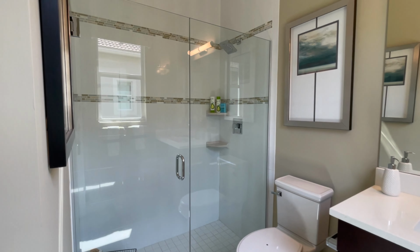And the last model in the Palermo collection is the Collina, featuring 3 bedrooms, 3.5 bathrooms, den, and 2 living areas with 3,181 square feet.